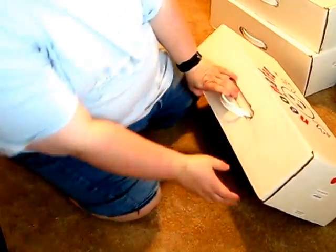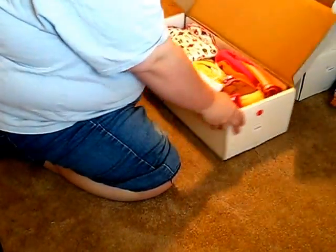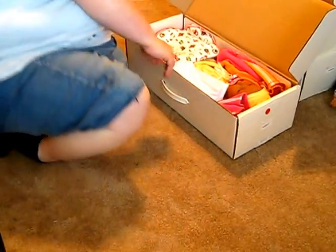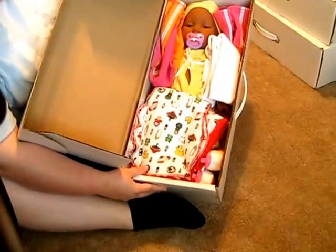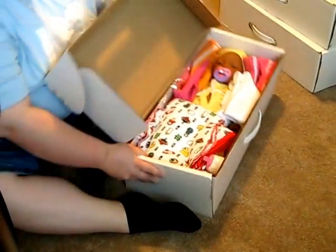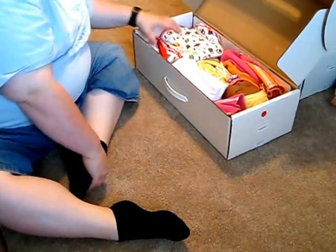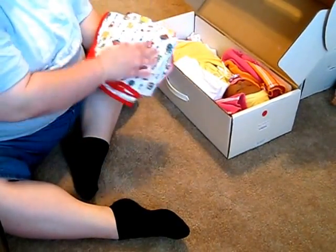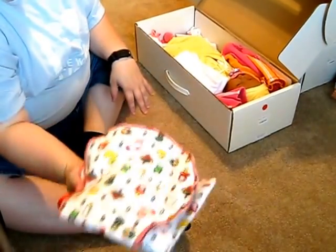Next is a baby my friend gave me for my birthday that year. This is, let's see her in the box. This is a Native American girl. I named her Tiffany. And as you see, Tiffany came with a neonate flannel blanket with the flannel burp cloth.